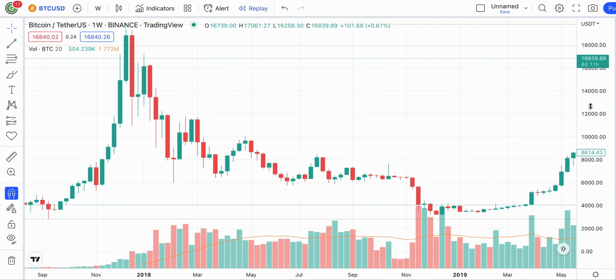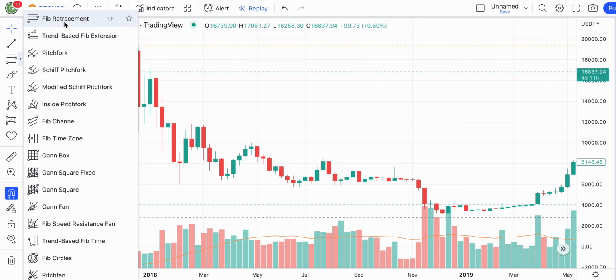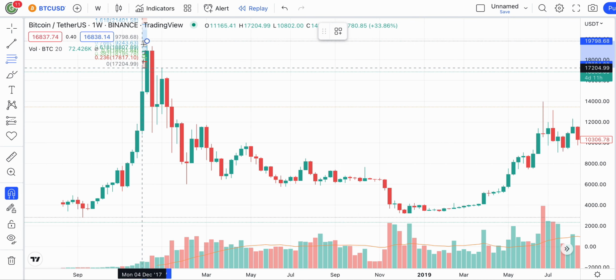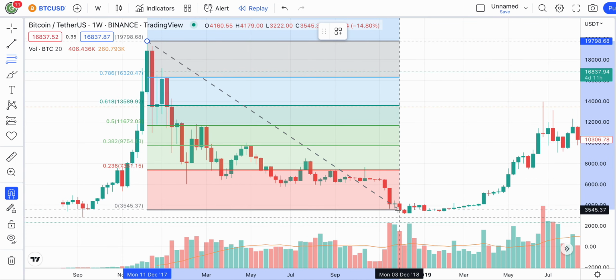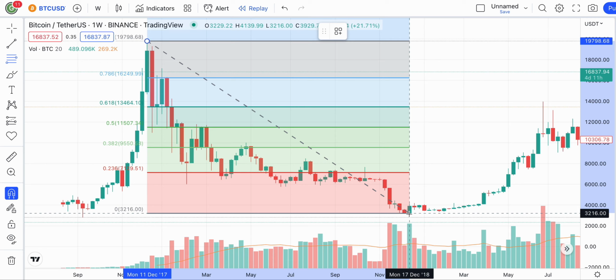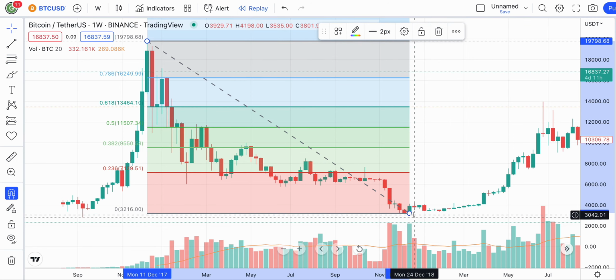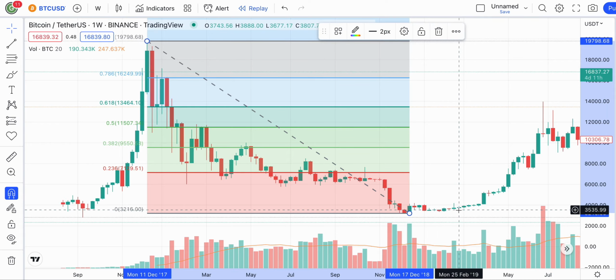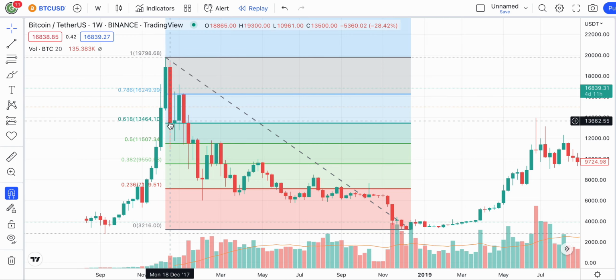What is interesting here that I wanted to show you is that I wanted to add the Fibonacci retracement. So I'm going to add the point here, which was the highest peak where it peaked out, and I'm going to choose the lowest point, which is around 3.2, right? So, of course, after that, the market was ranging, and then we can see that the market took off again.